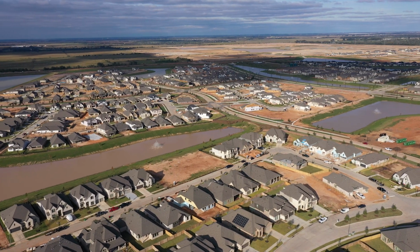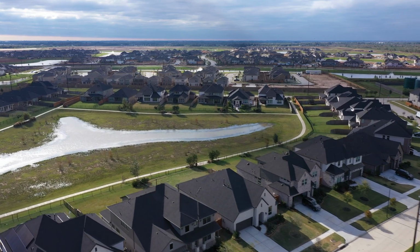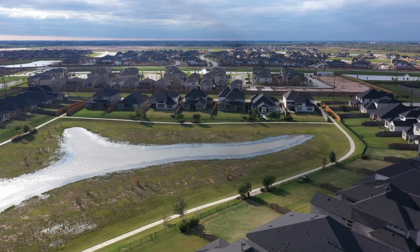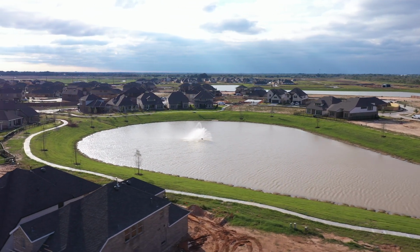We knew that Sunterra was going to be special because it really had everything a family could want, a master plan community. We had a great Katy location close to major thoroughfares. We had great Katy schools, which families are really looking for. We have an awesome lineup of home builders, some of the best in the country, and regional and local builders. And then an awesome amenity package.